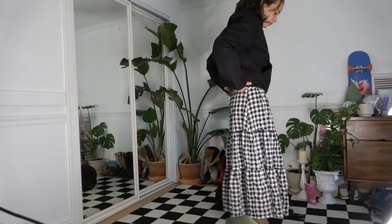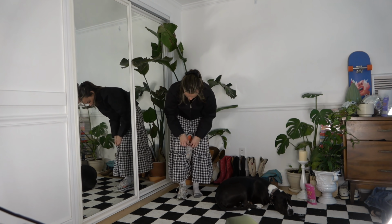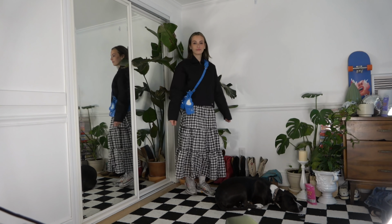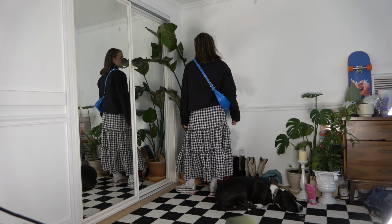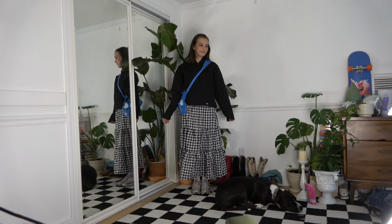Then dressing the skirt down a little bit, I added this Dickies kind of workwear jacket that I just got straight off the Dickies website. Added my Nike P6000s, the most comfortable shoes of all time. And then my knockoff Le Cagole bag that I got from EGO. I've been wearing it nonstop. It's not the best quality, but it gets the job done. It's fine.